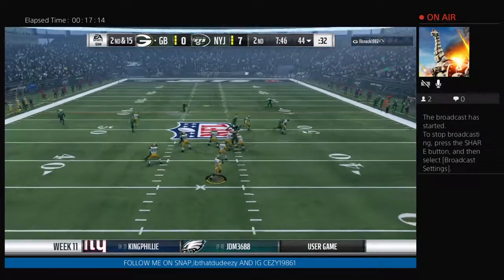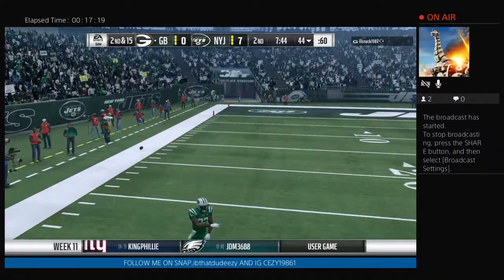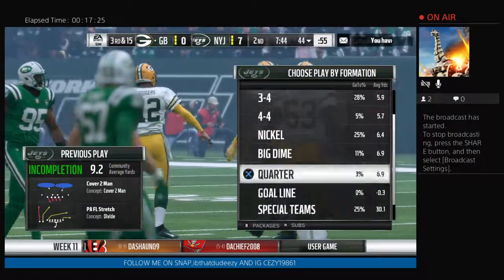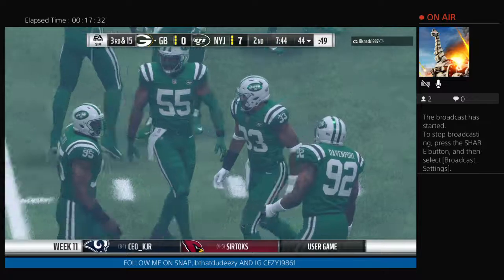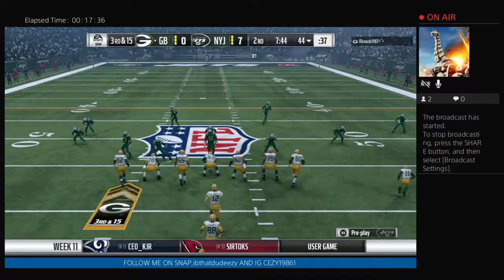A play fake to Montgomery. Now Rodgers lets it fly deep for Cobb. So the long attempt falls innocently to the ground, and it brings up third. A long way to go for the offense here on third down.